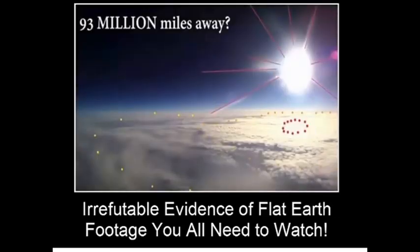And the fourth thing to watch out for is this. Notice that the sun will appear to be very close and that there are sun hotspots, places on the clouds and on the ground that are lit up from the sun. If the sun was really 93 million miles away, then there would never be any hotspots. Let me repeat that. Never any hotspots. The sunlight would cover the Earth as one big blanket of light, covering the entire Earth evenly.